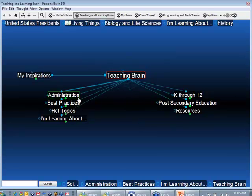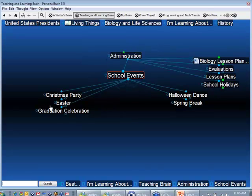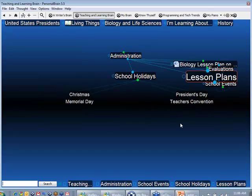There's several areas in this particular brain. As a teacher or student, you might be interested in the administration. So what you can link are school events. Anything that's happening can all be organized: school holidays, lesson plans.